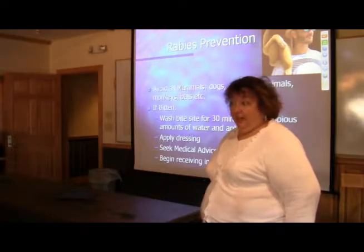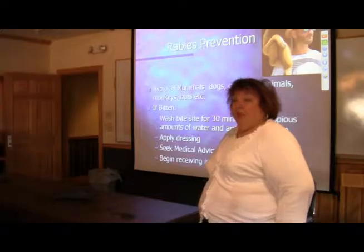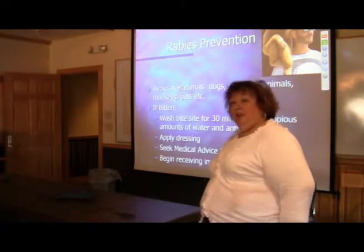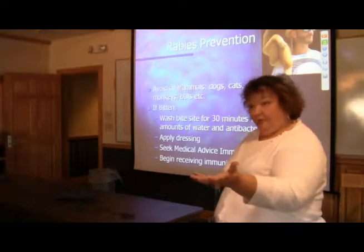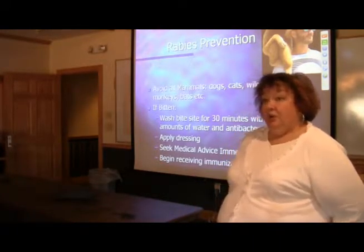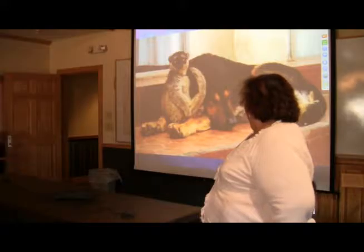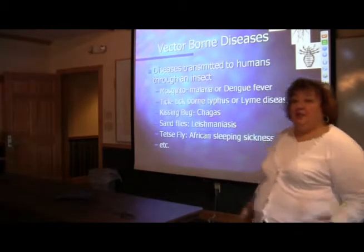It follows the neural pathway to the brain. So if you're bitten on the big toe, it's got a ways to get to the brain. If you're bitten viciously around the neck or the face, you may have 24 to 48 hours to begin post-exposure treatment. Once you have a symptom, you just don't survive it. So begin immunization within 24 to 48 hours. Now some of you in remote locations may have to get medevaced to South Africa, Europe, or other places to find a safe place to begin post-exposure treatment.